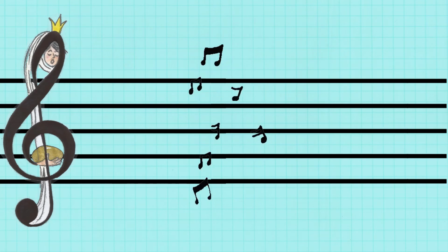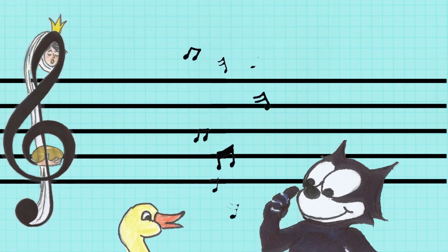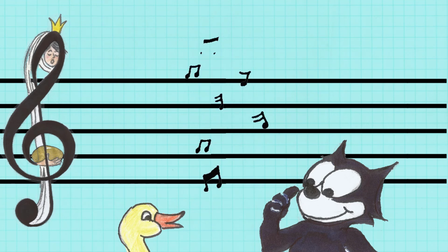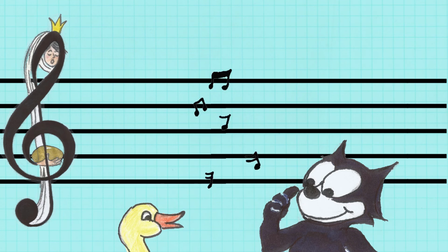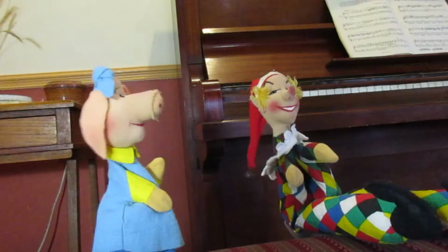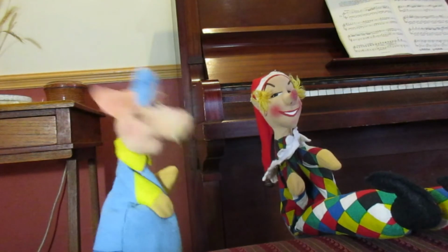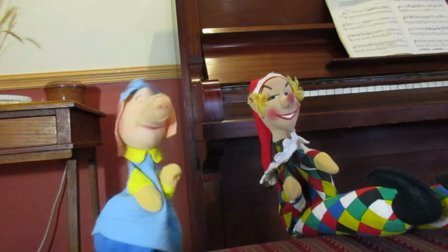A symphony in G should be composed and performed in the goose's and Felix the cat's honor. What followed was a wonderful concert and celebrations that the goose and Felix will remember for the rest of their lives. It is a pity that we missed it. Oh, yes, I agree. What a pity that we weren't there.